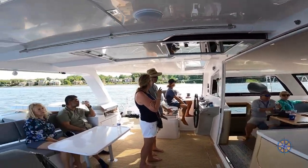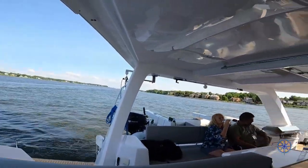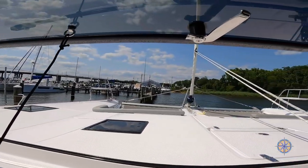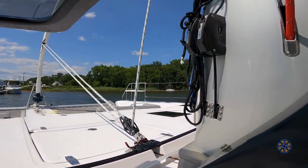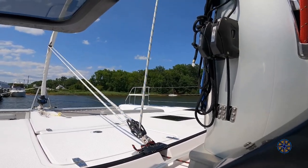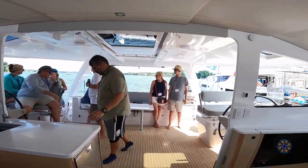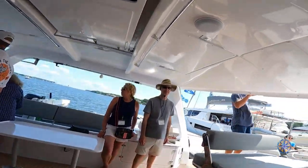I love the flexi teak, but it was hot on the foot. The 1370 maintains those forward opening windows. That is a great feature of the Seawind. Allows a great breeze through. Here's another view of the cockpit. I love the table in the cockpit. That was a selling feature when we bought the 1260.